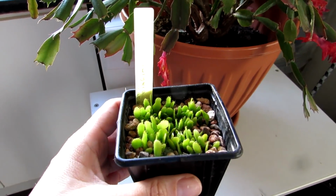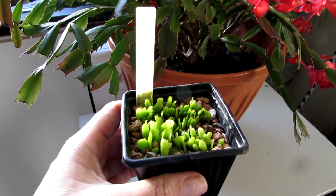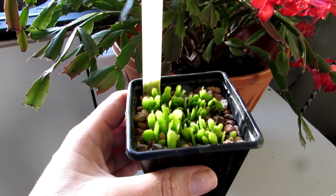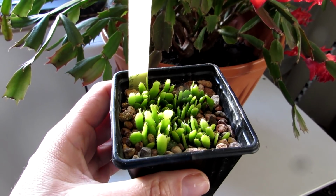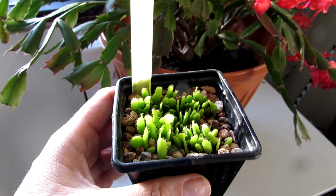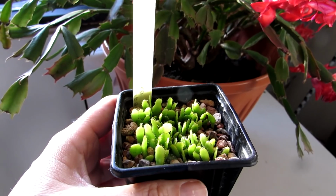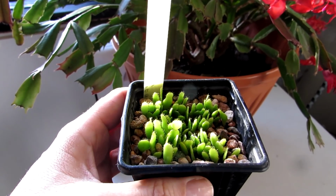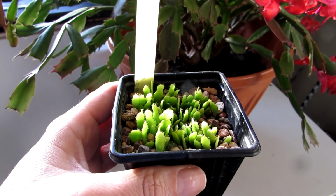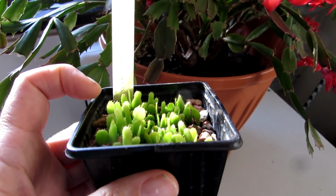Now today guys, this is just an update on the really cute Schlumbergera truncata seedlings that I have grown from seed in June of 2018 this year. And I did do a video on an update on all of my seedlings the other day, but I wanted to do this one more in detail because I think it's extra cute. And these seedlings here, as you can see, they are adorable.